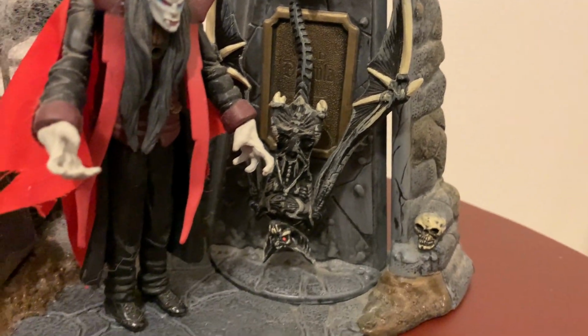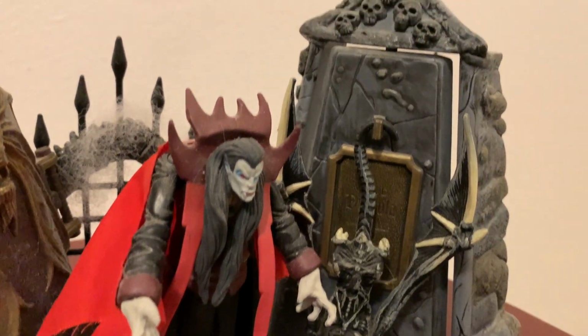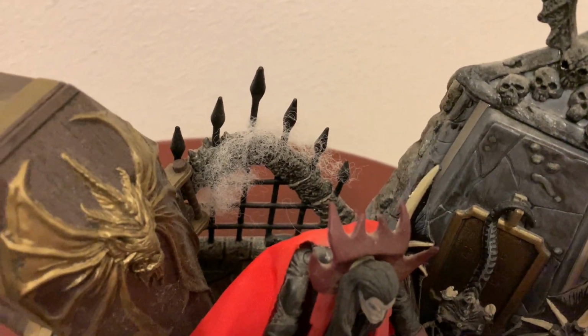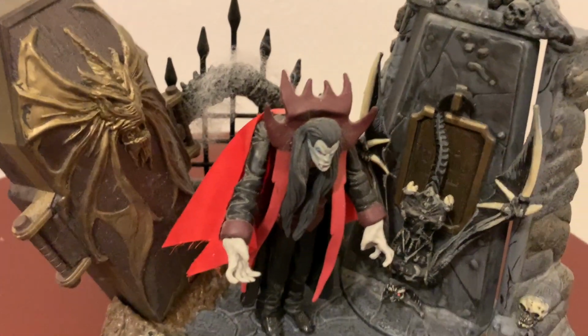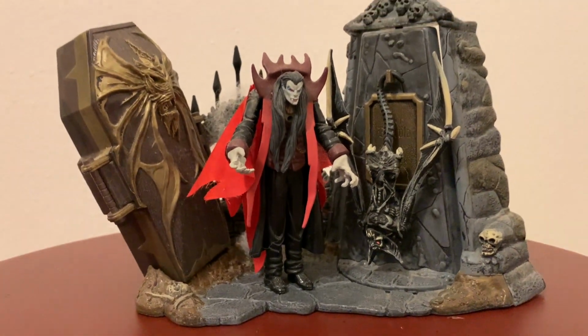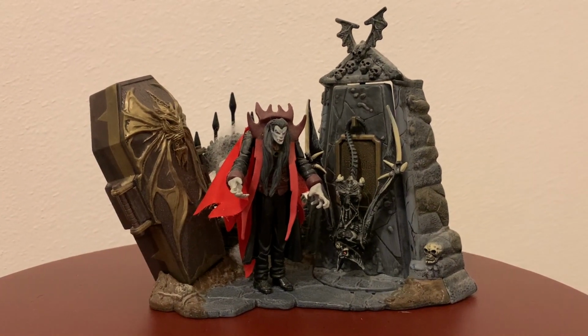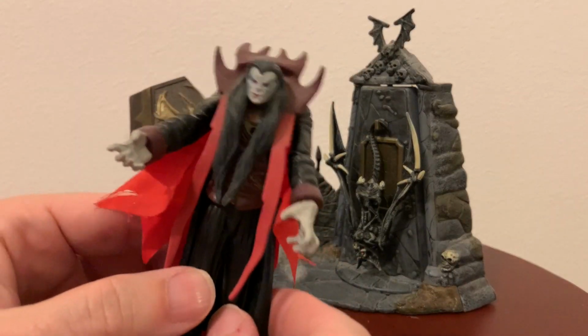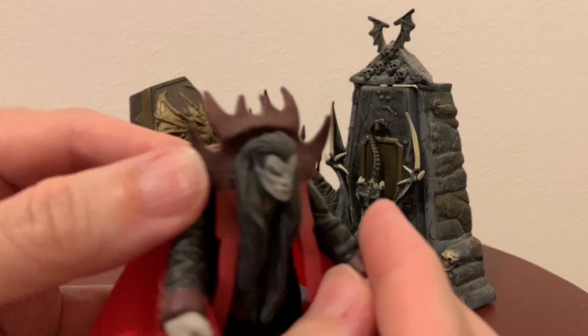Got a bat over here on a tomb. Coffin, the cemetery gates over here that has spider webs on them. So it's a really neat looking playset just sitting there. Now let's look at the playability of it. This is where it comes into appealing to kids as well as adults.